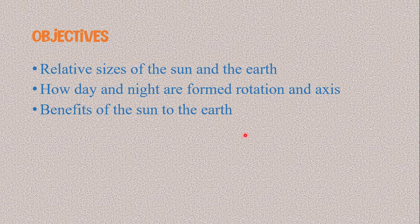So, what are we going to learn today? We are going to look at the relative sizes of the sun and the Earth. So, which is bigger, the Earth or the sun? And the formation of day and night. How does day come by and how does night come by? And some of the benefits of the sun to the Earth. Okay, let's dive in.